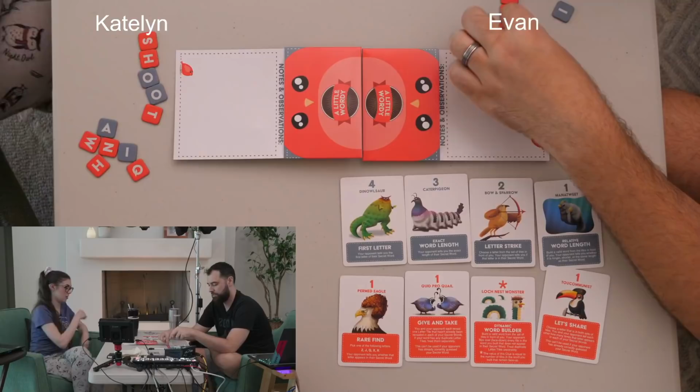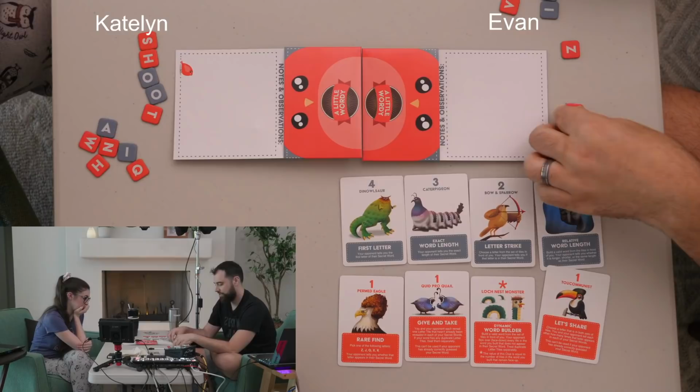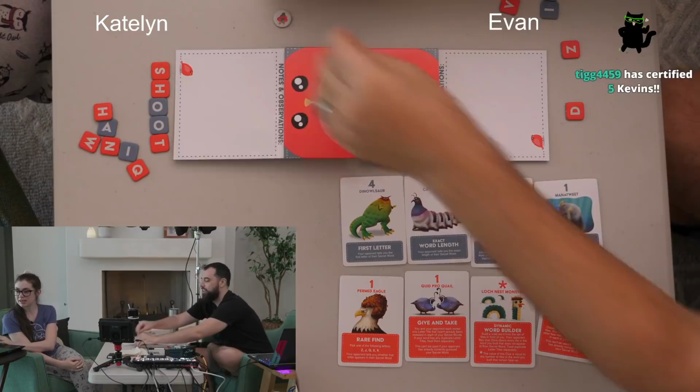Okay, there's some strategy to that one, because it could give away a clue for both, but it might not. Two I's, an E, and an A. Okay. I go first, because you go first. Exact word length.